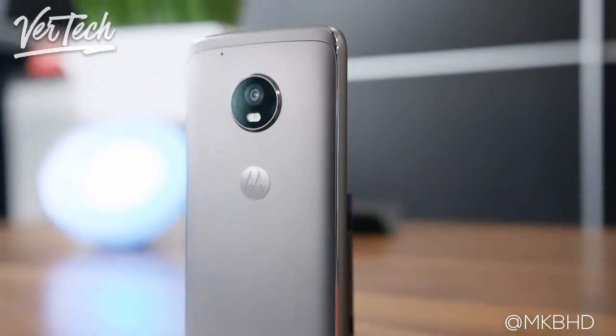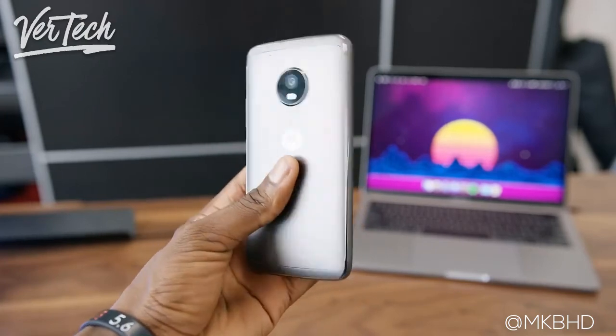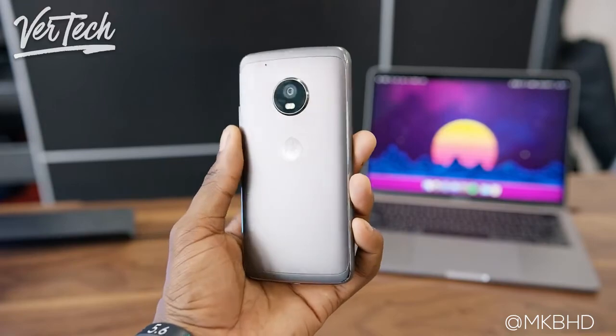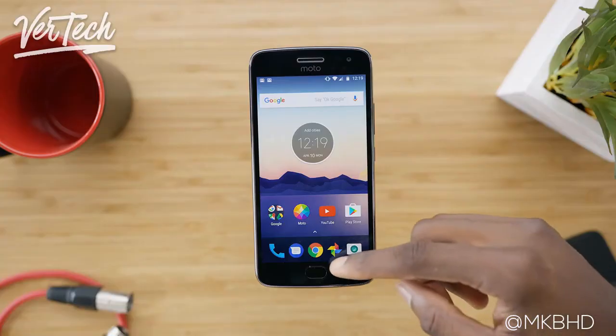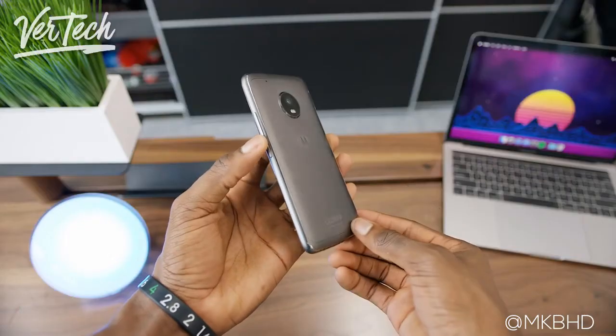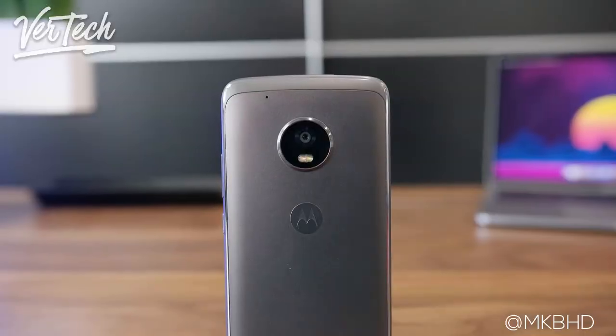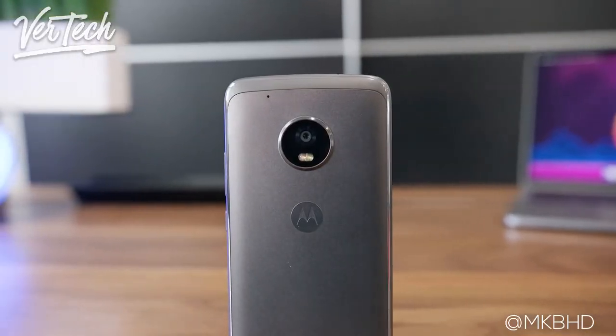The phone also has a great 5.2-inch 1080p IPS display with good colors, brightness, and viewing angles. Specs on the phone include a 2GHz octa-core processor, 4GB of RAM, 64GB of storage, a fingerprint sensor, and a 3000mAh battery. Performance is really good as expected, and as it is a Motorola phone, it will get software updates quite frequently and runs a near stock version of Android.